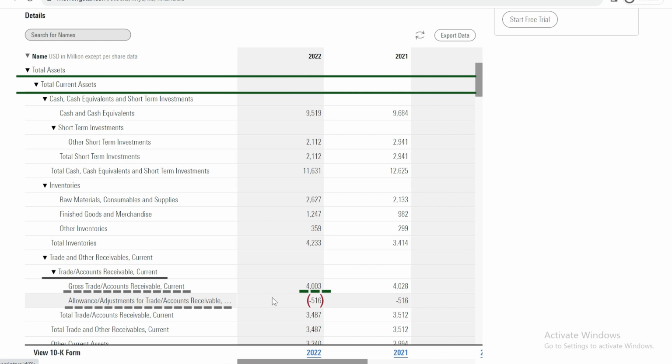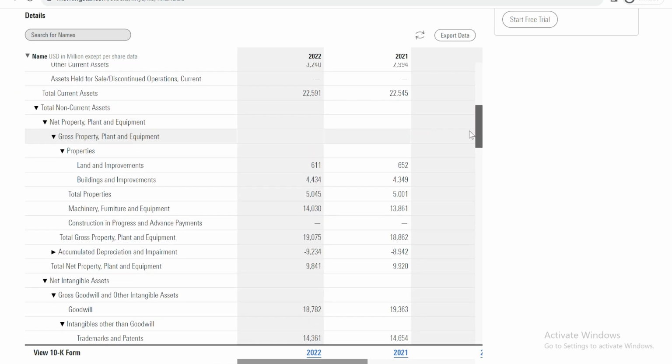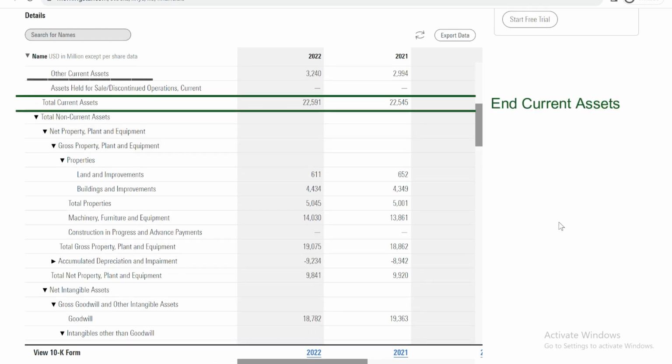So Coca-Cola has receivables of $4 billion, but they estimate that $516 million from that debt will not be paid for this period, for a total of net $3.4 billion expected from accounts receivables. Then we have other current assets, which is basically other things the business plans to sell within a year. And down here, assets held for sale or discontinued operations.